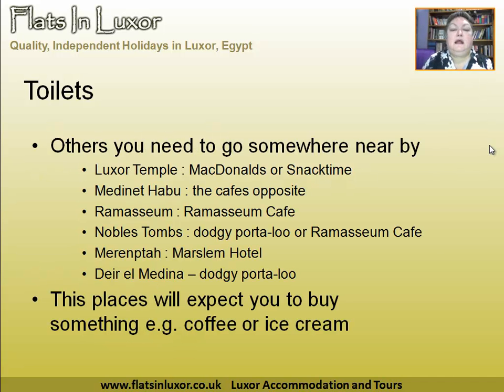go. Now, round Luxor Temple, as you exit the temple, there is just across the road a McDonald's, and next door a Snack Time, and both of those have lovely toilets, and that's a nice place to go in, have a drink, cool off for a bit, maybe even have something to eat. At Medinet Habu, just opposite the entrance, is a whole range of little cafes, and they all have toilets. I tend to use the one right on the corner called Maratonga, and he's quite obliging. He doesn't even insist you having a drink or anything like that. He'll let you just go in and use his toilet.